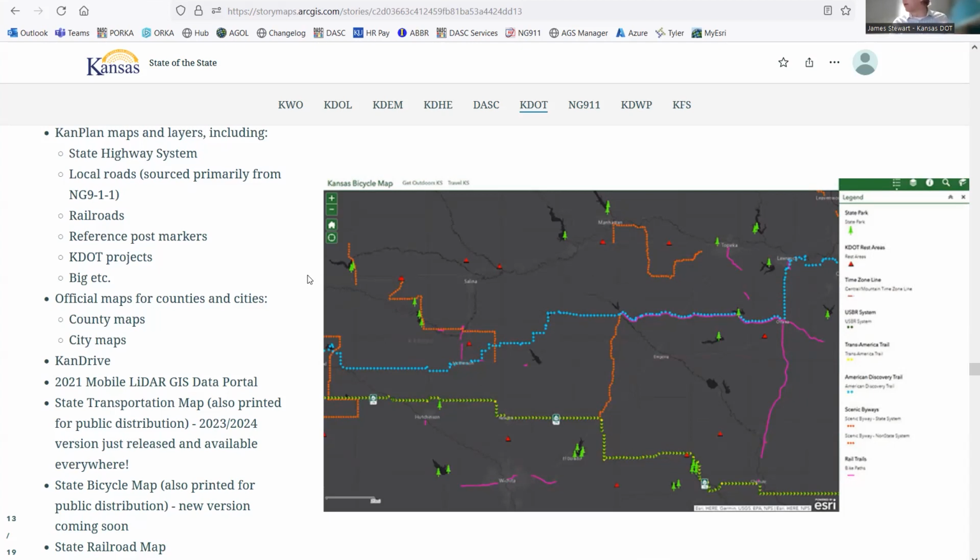And FYI, just preparing for this meeting, I did note there appear to be some issues navigating cleanly to the CanPlan site from our webpage. So I'm going to look into that after this session and try to get better linking to that site. We also have the official maps for counties and cities there. These can be printed, or they're available as interactive web maps, showing the most recent information we have for the roads and city boundaries at any time, as well as for the counties.